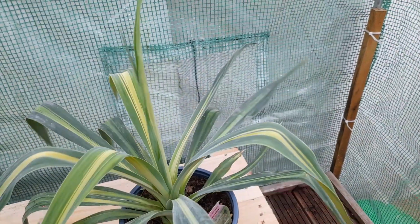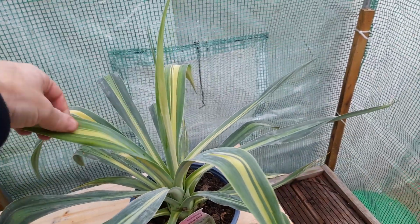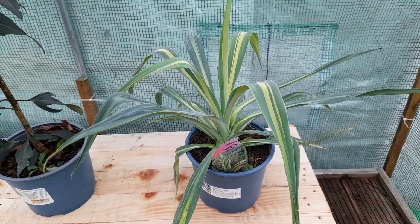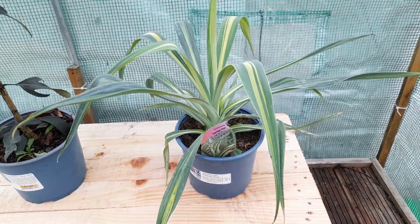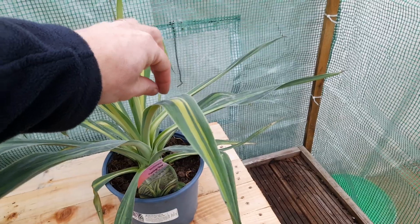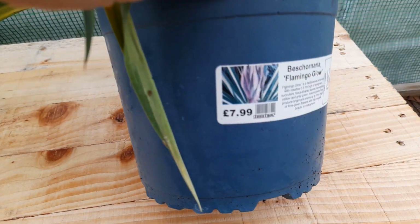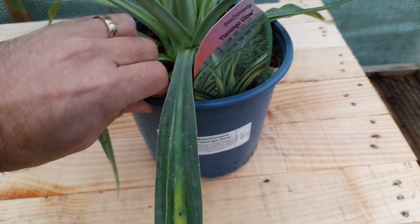Like I say, to have a plant like that as evergreen, that's going to give you a nice pop of colour during the dark winter months. And yeah, I quite like that. I've got several similar looking yuccas, but the variegation on this is different. A lot of the yuccas tend to have the variegation on the outside of the leaf and the dark on the inside, which is the opposite. And again, for the price, that was $7.99. It does flower in summer.